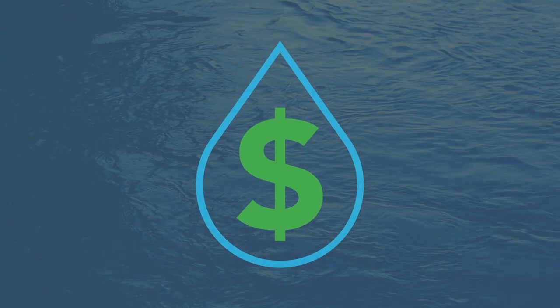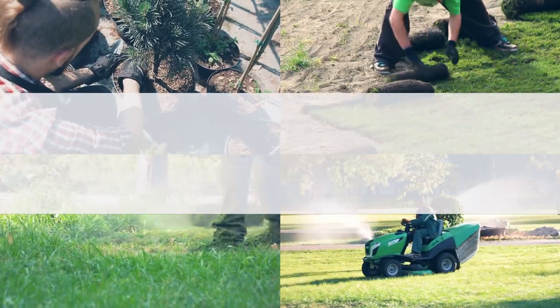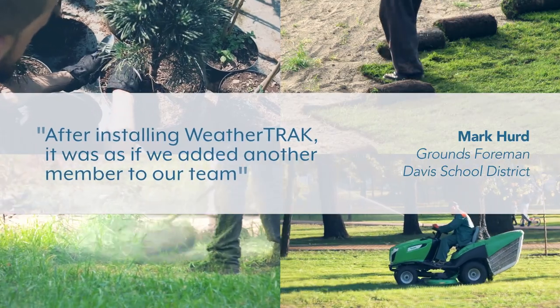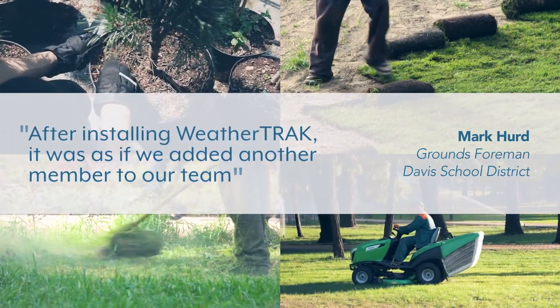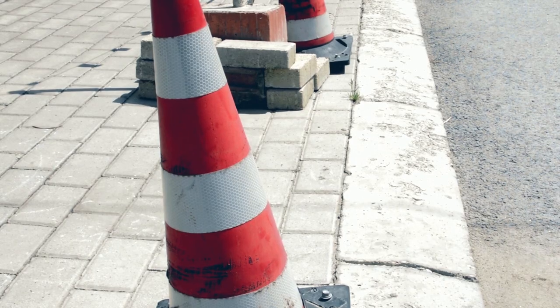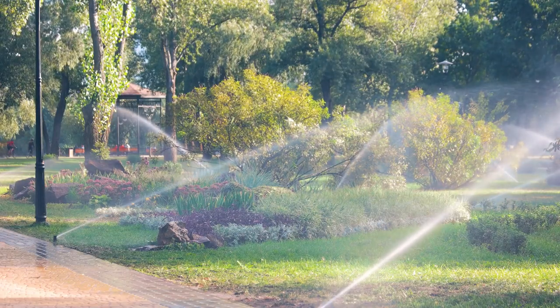working for you. If water is not a cost for you, the project ROI can still be fast, with both time and labor savings. And teams can be much more efficient, so landscapes are better maintained with the same size staff. And when irrigation is managed better, hardscape and plant damage from leaks and overwatering is minimized.